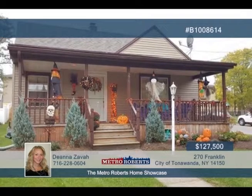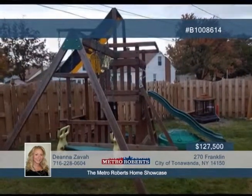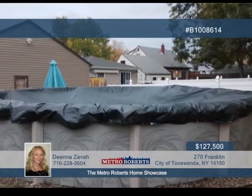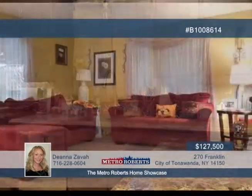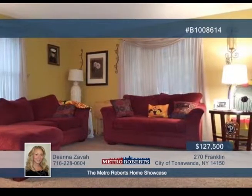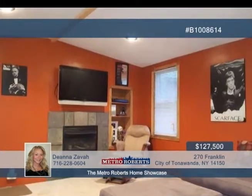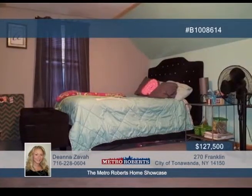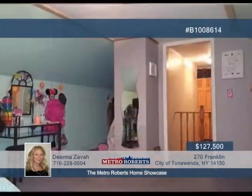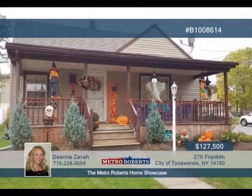Check out this impeccably maintained and move-in ready 3-bedroom, 2-bath Cape with updates galore. Simply unpack and enjoy the holidays in the beautiful family room with vaulted ceilings and a fireplace. Spend summers in their private yard swimming in the above-ground pool or sipping drinks on the patio. All windows are vinyl replacement and the interior has been freshly painted. Step into the kitchen and fall in love with the new counter, backsplash, stainless steel dishwasher, and sink. Other updates include one of the bathrooms, new carpeting, hot water tank, back patio, and more. See it all when you call Deanna Zaval today.